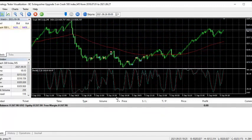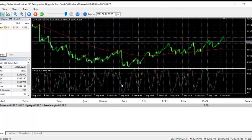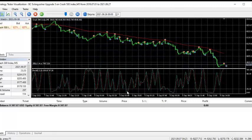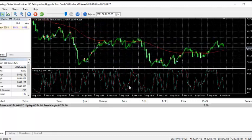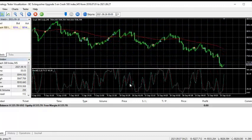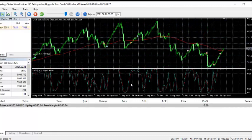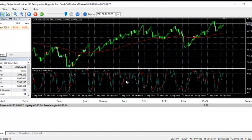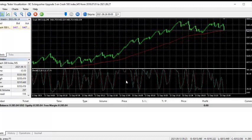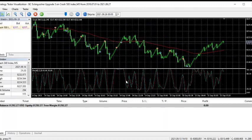Okay, guys, we have entered the month of September, and this month we ran our back testing with the BTC Extinguisher on a $200 account. Like I told you, this robot will trade your account synonymous to how the BTC grows over a period of time. Exactly. But it's with more confidence. Most people don't have a lot of confidence in Bitcoin, but you're trading this with much more confidence.